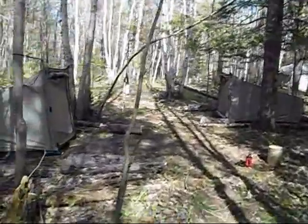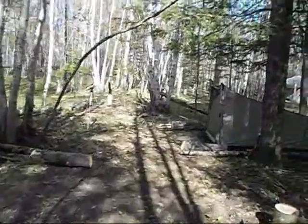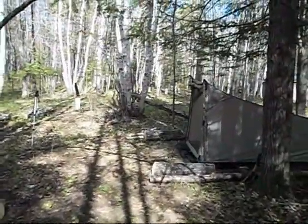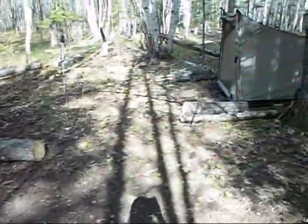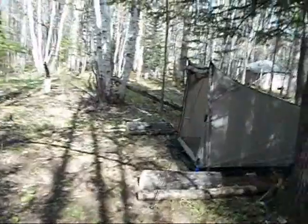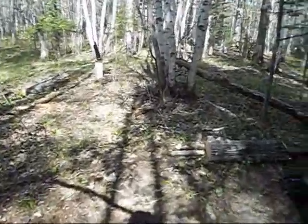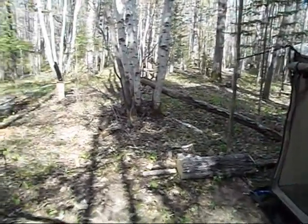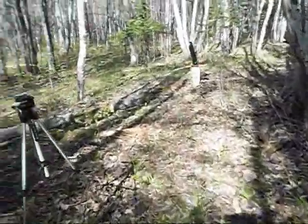Tomorrow I'm busy all day, and the next day I'll be out full time again at base camp, and I'll be coming back here to get these fire pits done. And I got to get these ready. I want to have them all done before the weekend is gone by. So, okay, I'm going to set this camera back down.